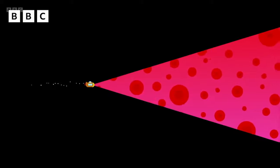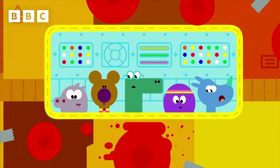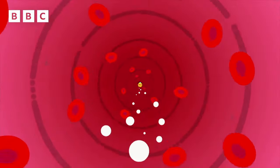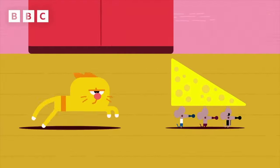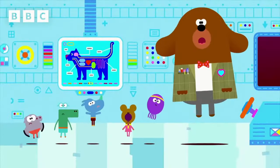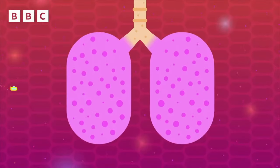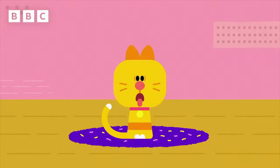Ew, what are those? Blood cells. They're a bit... Yes, but they help move oxygen around Enid's body. Pumped by her heart. And when she gets excited, her heart starts beating faster, which means her lungs have to work hard to get more oxygen into her body. Now she's getting her breath back.